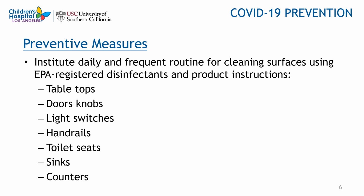Preventive measures to take: institute daily and frequent routine for cleaning services using the Environmental Protection Agency or EPA registered disinfectants and products instructions for tabletops, doorknobs, light switches, handrails, toilet seats, sinks, and counters.